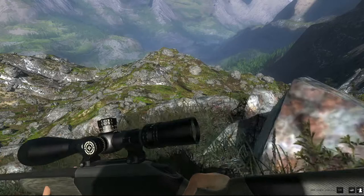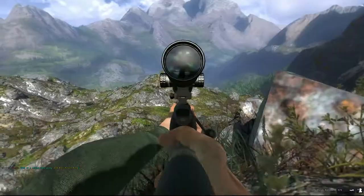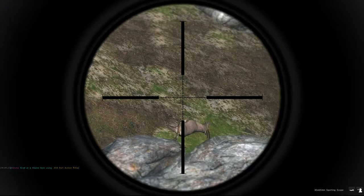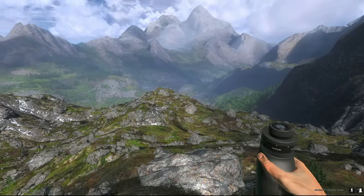Let's lay down. Let's zoom out, and I feel like that should have been a good hit. Not too sure what else I could have hit, but okay, there he is. He is down, so he didn't run far. Wow, we've already got three awesome ibex on this one hunt. That is insane. Okay, let's mark him there, and then let's make our way over there, and let's see what he's going to score, because, man, that thing looks awesome.